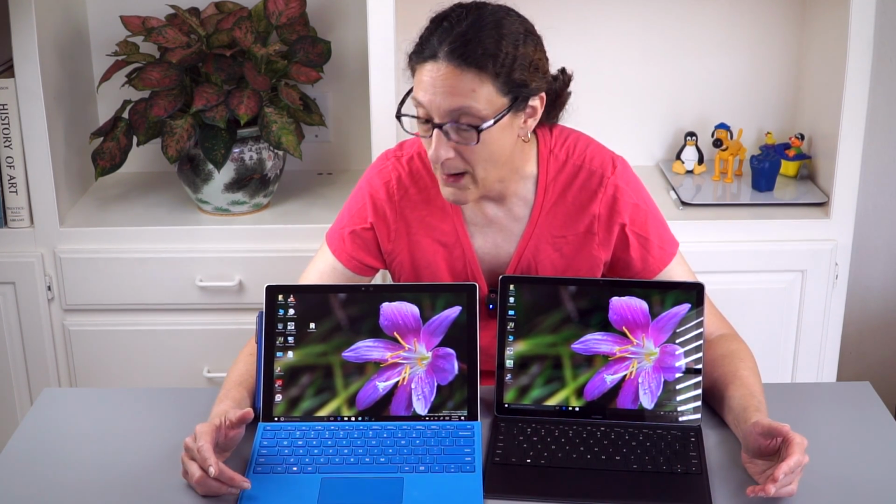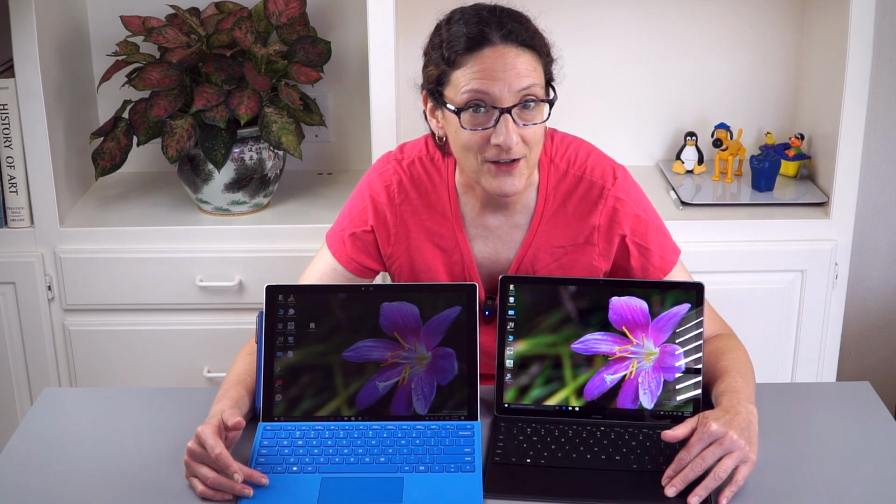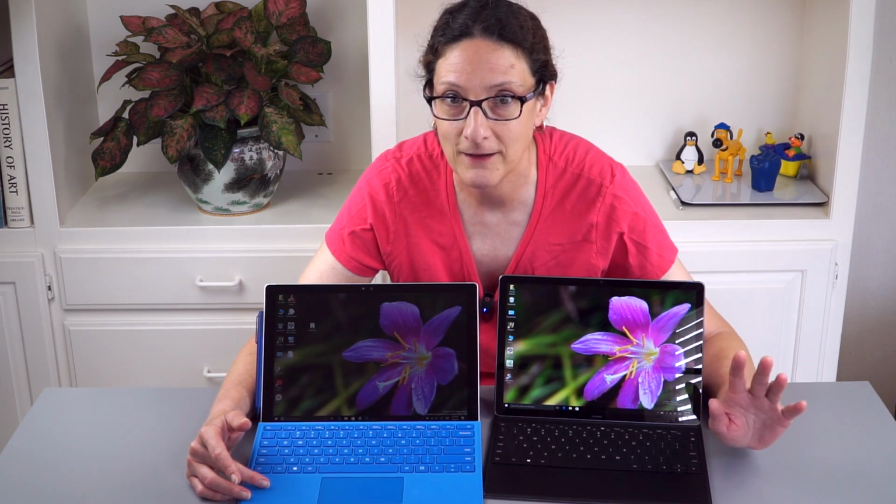If you're looking for a more powerful kind of computer and one with more connectivity, it's going to be Surface Pro 4. If you're looking for as thin and light as you can get, fanless design, spend less money, then it's the Huawei.